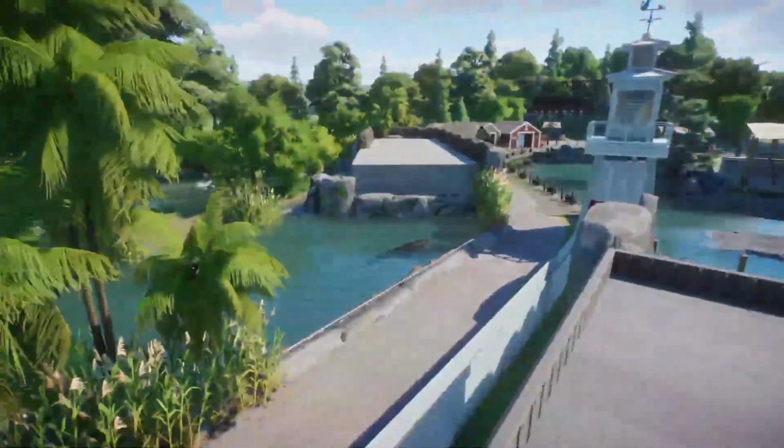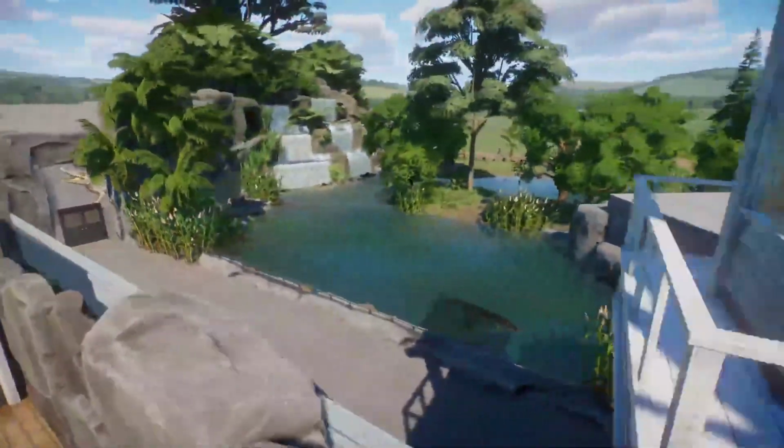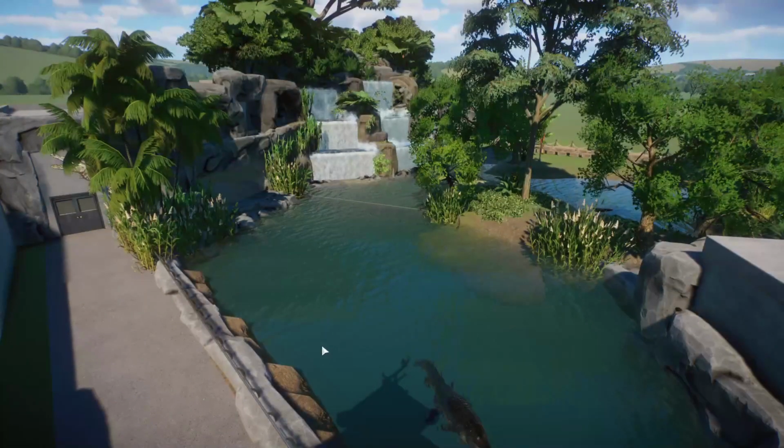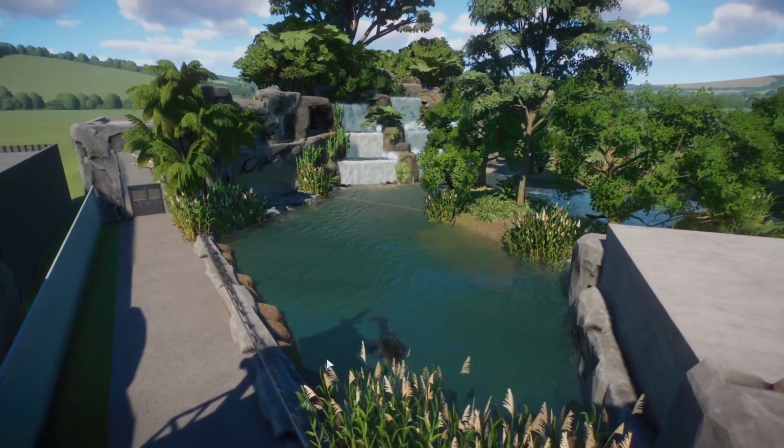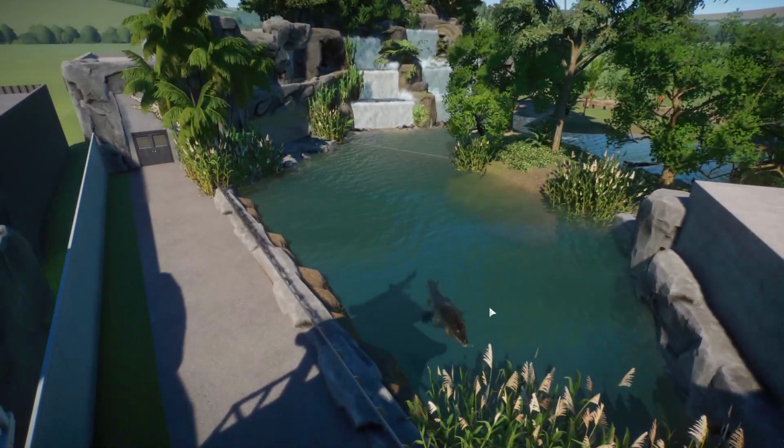That's the little viewing area where we switched out the caimans for the crocodiles. I had to do a little bit of terrain work, but we figured it out and got it going, just because the crocodiles have such a bigger movement area that they can use. Their traversability, there is words.